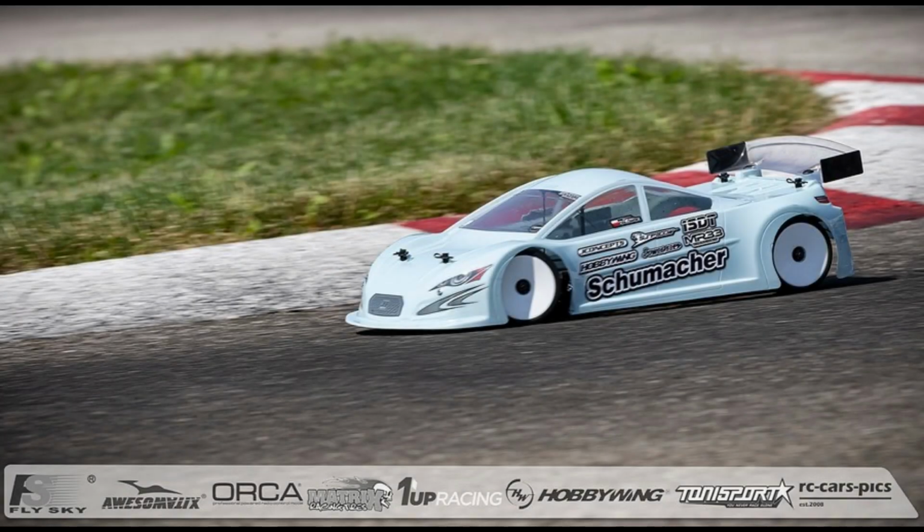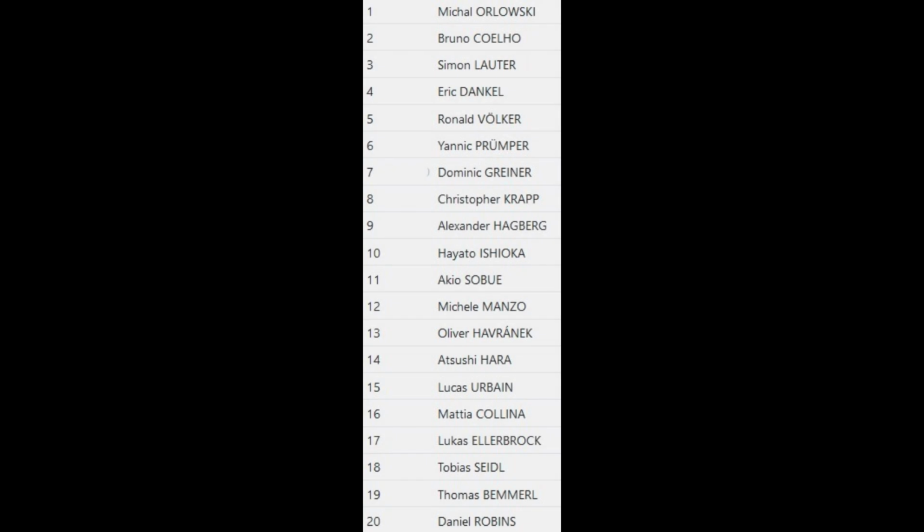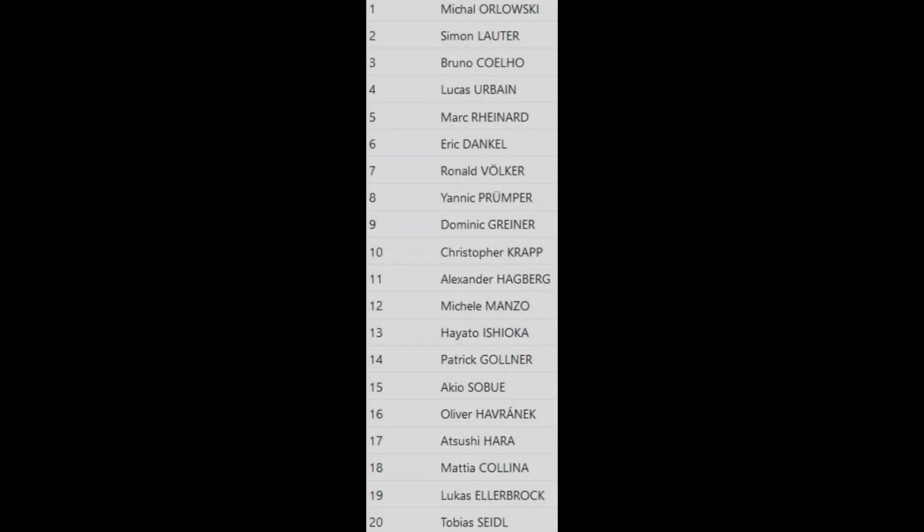Orlovsky with his Schumacher machine and Coelho with his X-ray machine go fast at the ETS event in Aigen, Austria. Orlovsky wins Q1 by a small margin and also wins Q2 after Coelho suffered a bad lap.